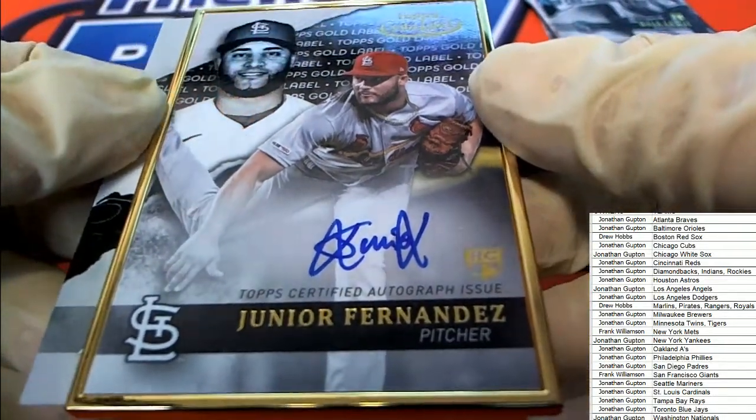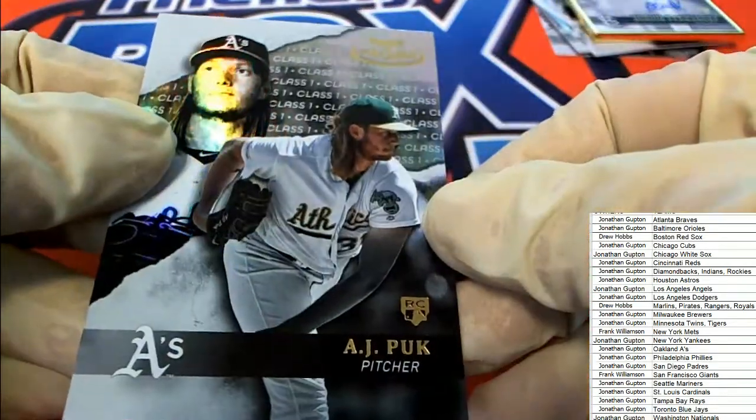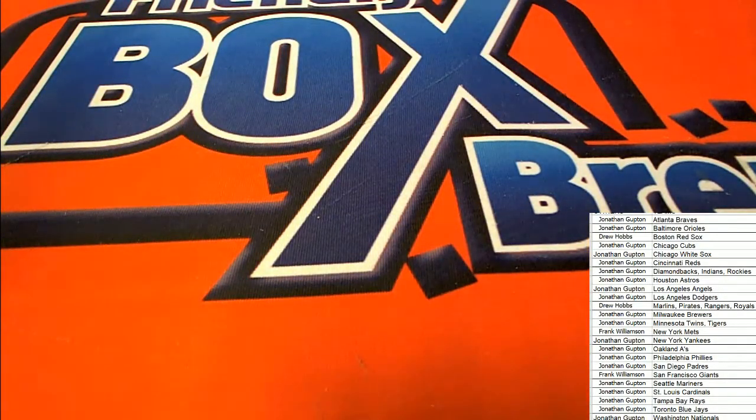Gold label. So congratulations. Some nice things coming out of Gold Label Baseball.